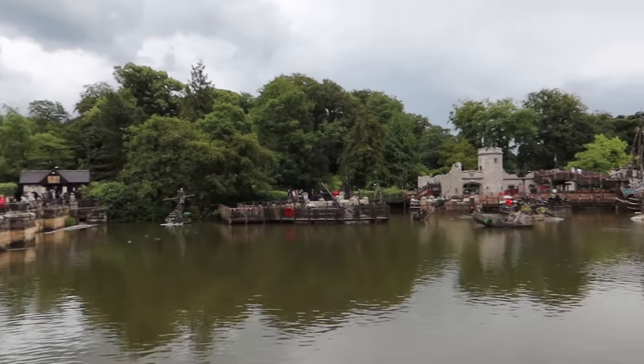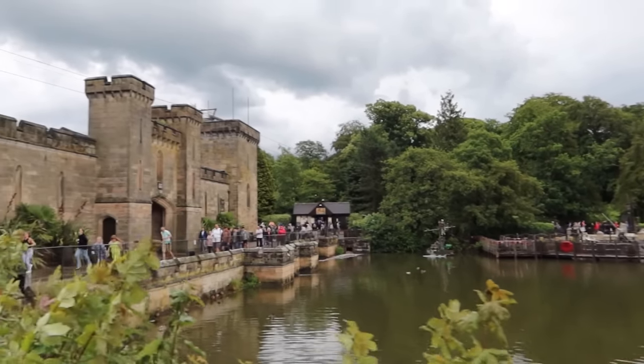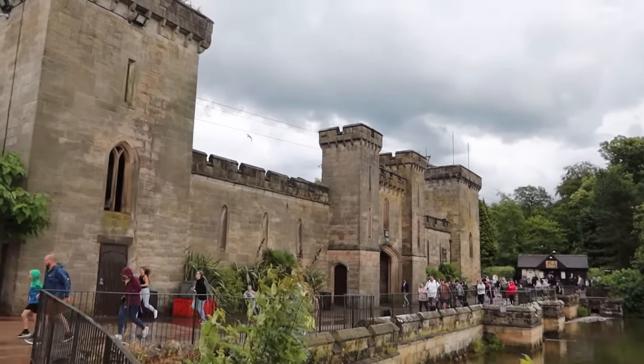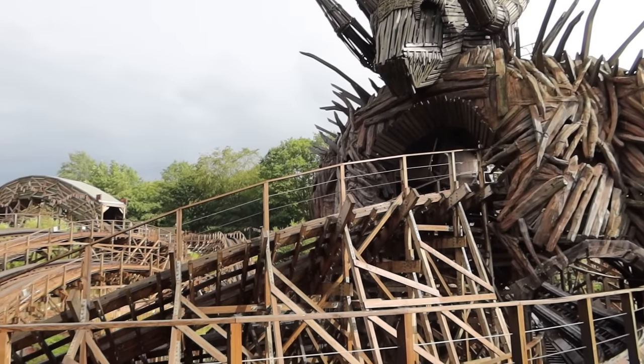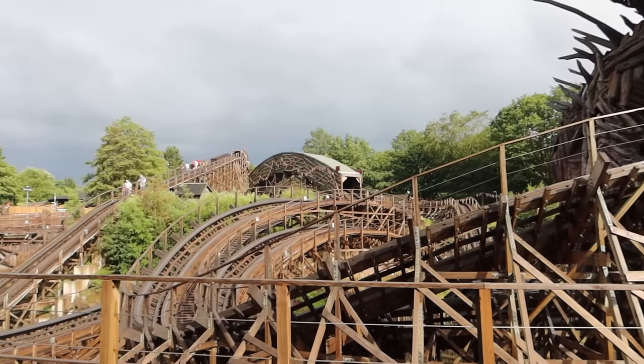But like I say, all the staff are trained to deal with this sort of thing. And it can happen, very rarely, but it can happen sometimes. Look at this, the sun's starting to come out now. The storm just came in for a little bit, caused the issues, and now the sun's come out.